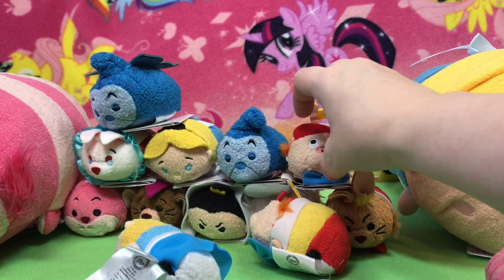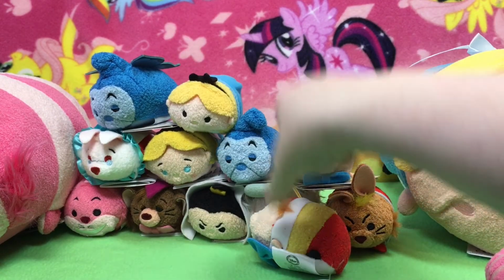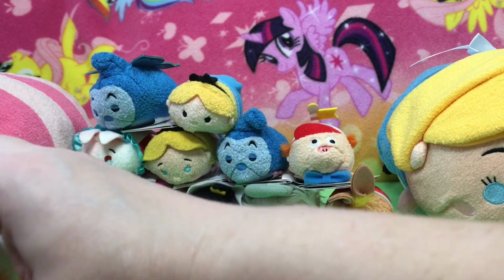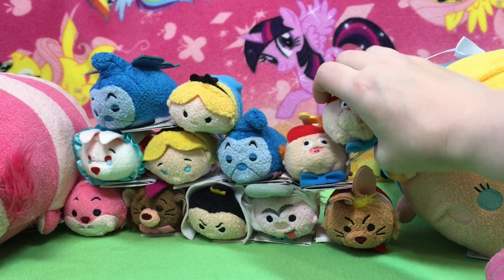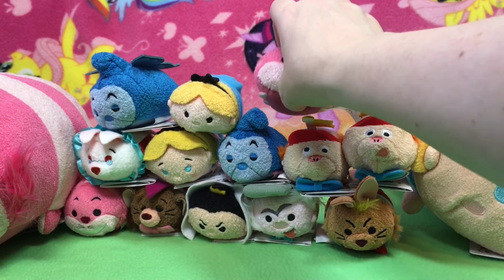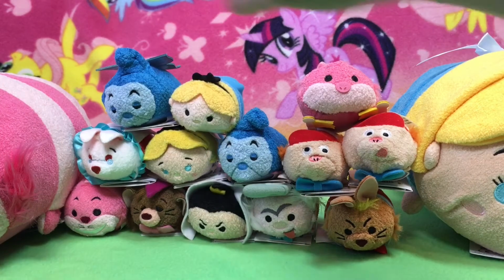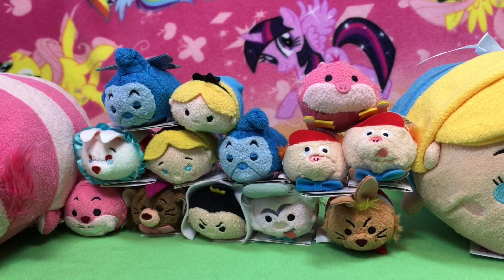Is the butterfly caterpillar a villain in there? Absolem is an interesting character in that he helps Alice, but he's kind of off doing his own thing, and she is kind of annoying to him, and then he becomes a butterfly. You would have to rewatch it. You have not seen that in a while.